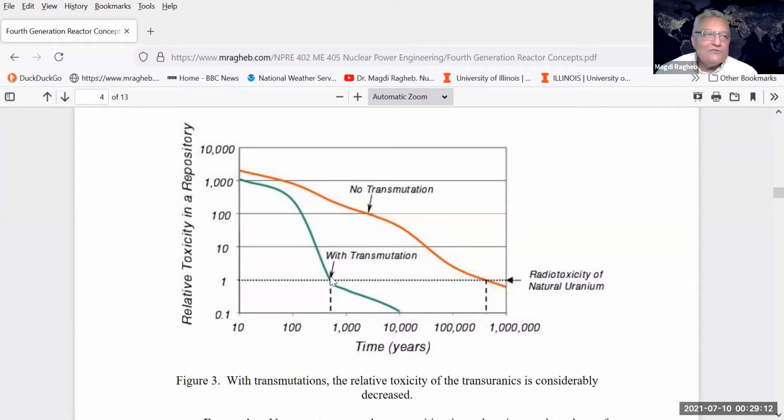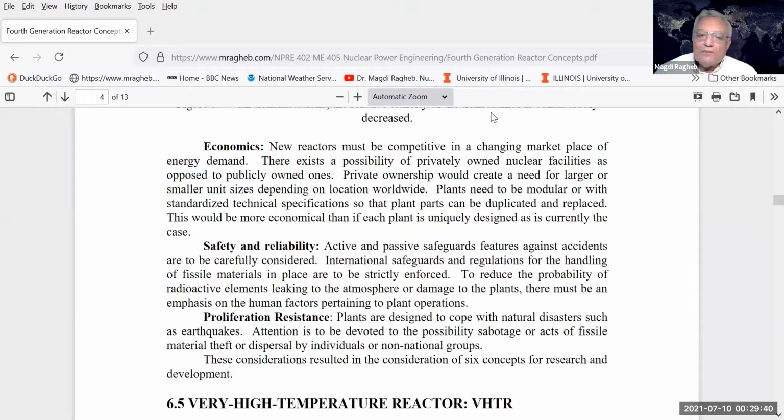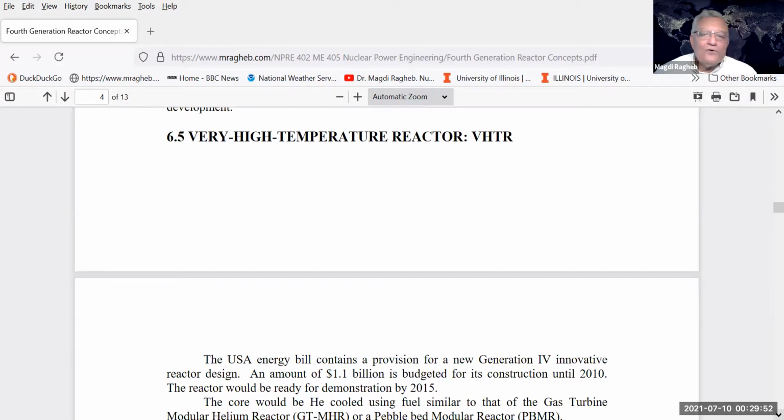Uranium is coming from the ground with a half-life of 0.9 billion years. It is radioactive anyway. The fission products, if you use the transmutations, will become at the same level as what we mined originally from the ground within, this is a logarithmic scale, so that's 100, 200, 500 years in general. So these are valid goals. The economics are improved, the safety and reliability are higher, and the proliferation resistance also is improved to provide a safer world in general.